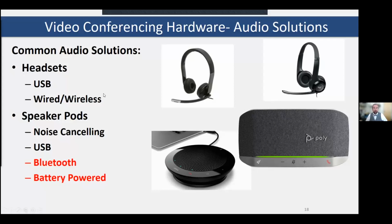There are two main categories of devices that we see. These are going to be headphones or headsets, or speaker pods. Now, while many of the solutions can support wireless and Bluetooth and can be powered by battery, our general preference and our feeling is that for telemedicine, it's preferable to have a wired USB solution. We find that it's more reliable and that the clarity can be a little bit improved because there are fewer technical things that can go wrong between the device and the computer or system you're connecting to.